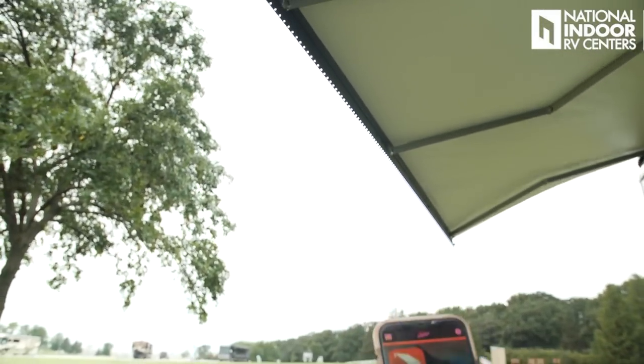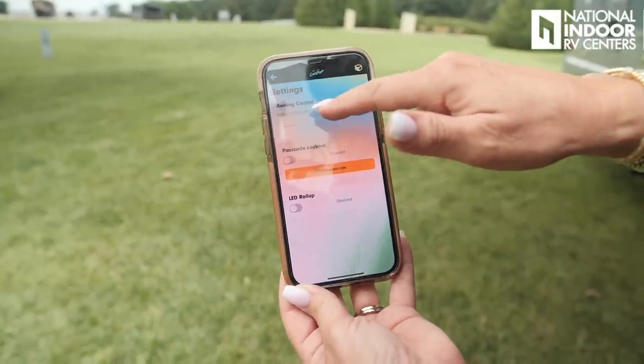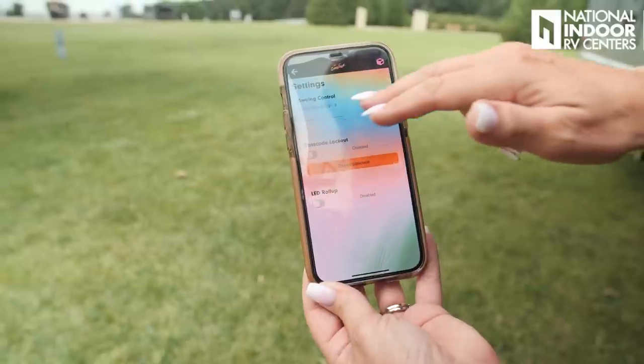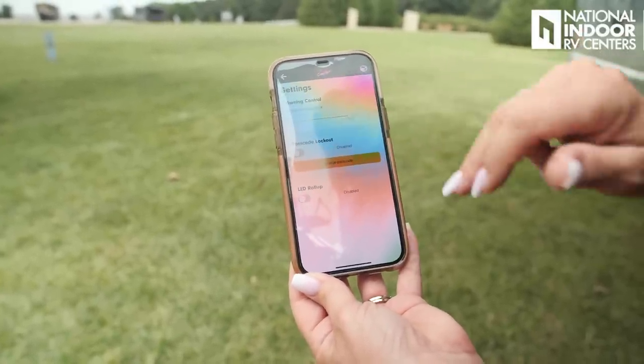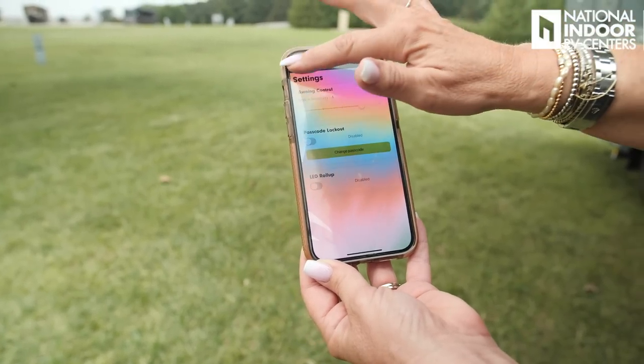And then another cool thing on this app, if you go to your settings, now you can control the motion sensitivity. So I can have it more motion sensitivity or less. If I want that to come in easily, I'm going to put that up really high so that it will come in sooner when the wind starts to blow.